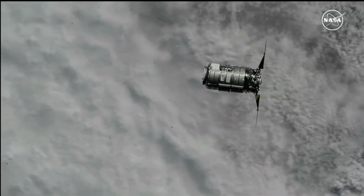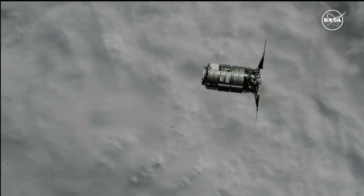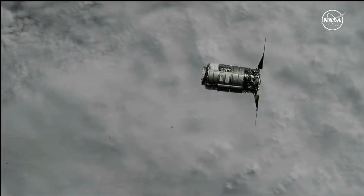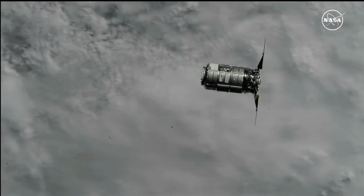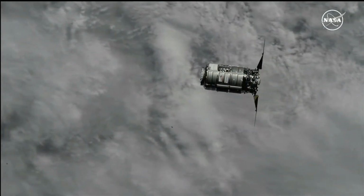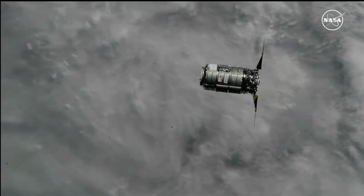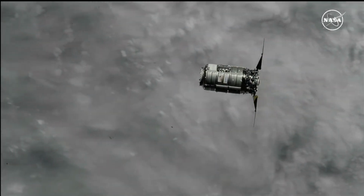The keep-out sphere is 200 meters away from the space station, and it's an invisible safety marker. As long as Cygnus is outside of this boundary, we know that the spacecraft would not come any closer and damage the station if something were to go wrong. Flight Director Diane Daly, in the room here with us in Mission Control Houston, must give the go after polling her team before the spacecraft can begin to close in again.